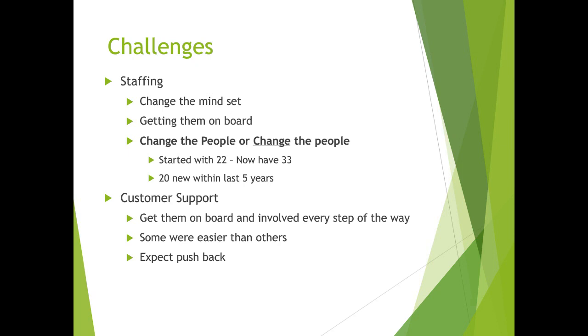Customer support, get them on board and involved every step of the way. Make sure they know who's going to training, when they're going to training, all of the different things, all of the rollbacks, all of the different changes that you're going to do. Some were easier than others, and some will push back. You've got to have those crucial conversations and let them know, especially what some of the changes are, what they need to do differently, as well as what you're going to be doing differently.